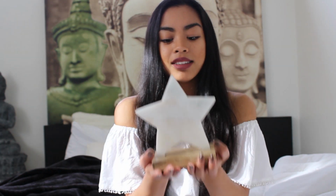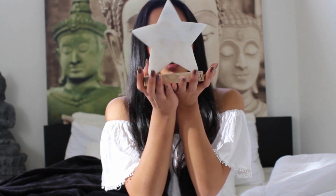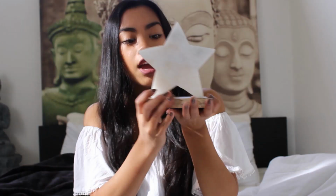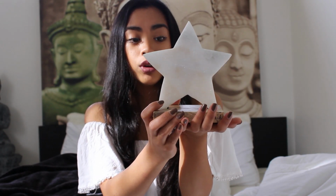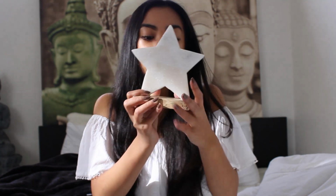Next thing I got, I really love so much. It is this cute genuine marble star stand. It's just a regular star that's made of marble. It's freaking adorable. I don't know where I am going to be putting this. Anywhere I put it will probably stand out, and it is just so adorable.